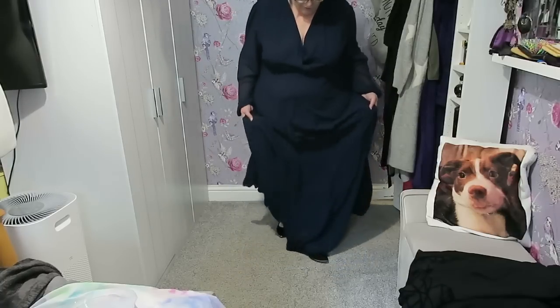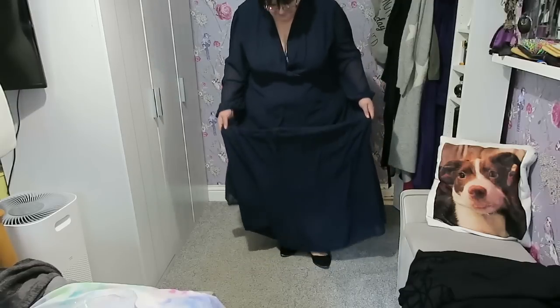Again, as I said, that's annoying for me, because I buy to accommodate that, and then it's too large on the top half. But it is very, very long. If you are a tall and generously proportioned lady, this will probably work really well for you, because it is really, really long. So not all larger ladies are short and round. Some of them are tall and curvy. So this might work very well for you if you're a tall, curvy lady.